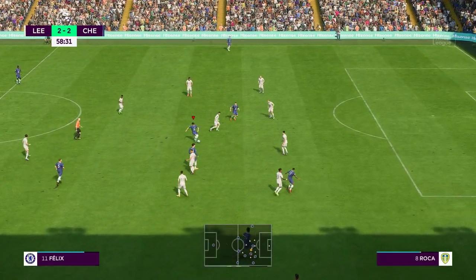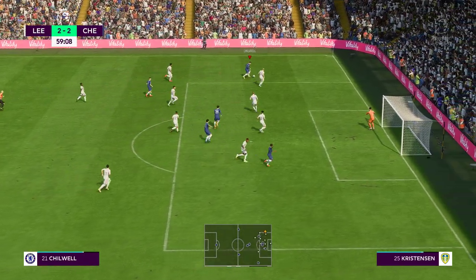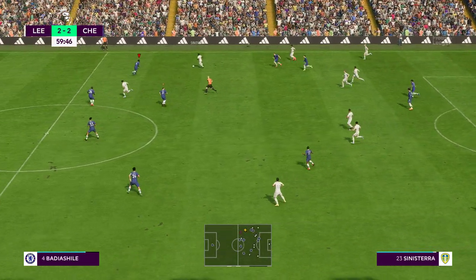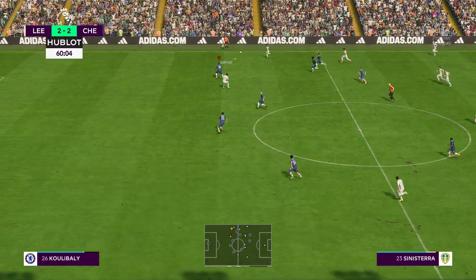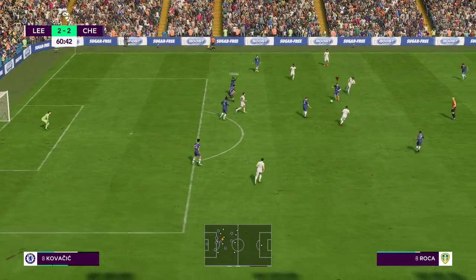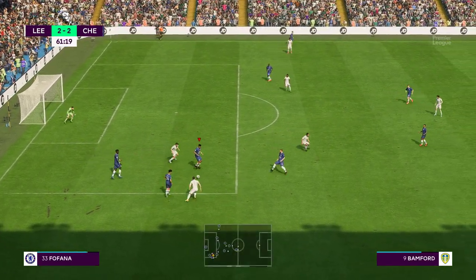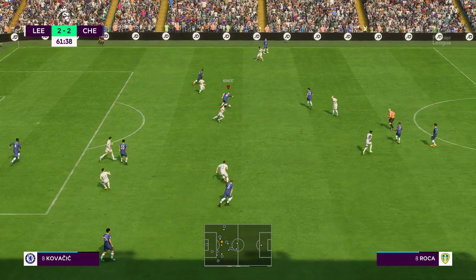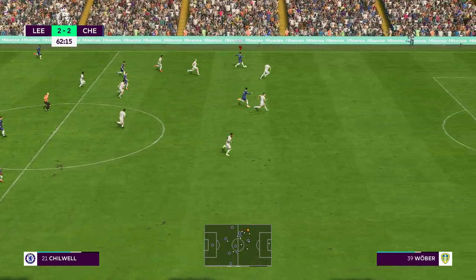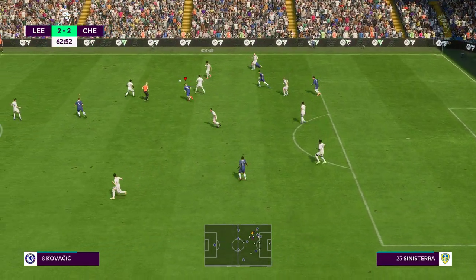And Kai Havertz. And now with Kovacic. Chilwell. And with that, the attack fizzles out. Sinisterra. And a no-nonsense clearance. Mateo Kovacic. Counter-attacking, very much an option. The cross is on. Just the challenge that was required.